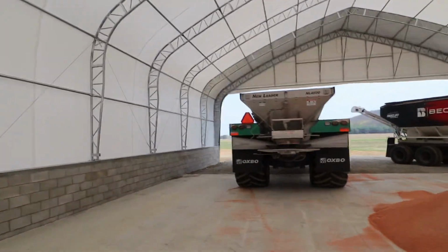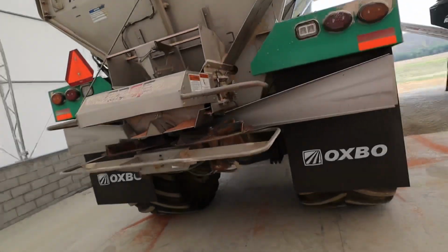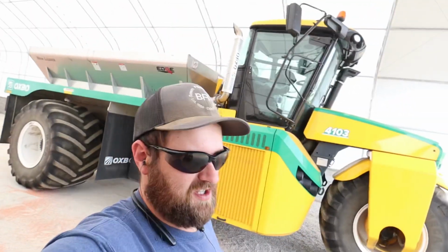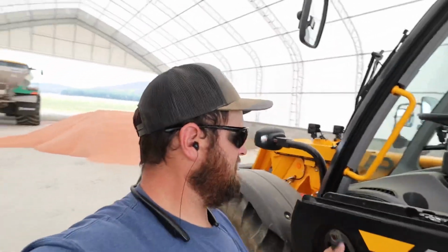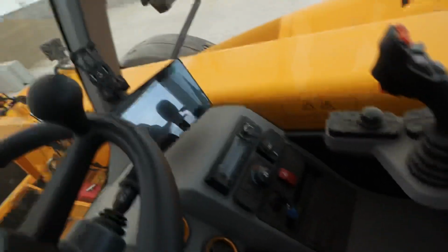I actually don't have a lot more to spread with it. We are spreading ground that is going to beans. We have some ground that is variable rate, and that's what we were going to spread. So in about another day to 2 days, I'd probably be done with spreading. Of course, the tender's empty, but that's fine. I get to play in this thing. The more I run it, the more I like it.